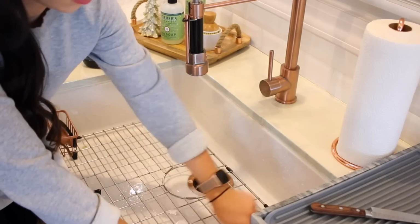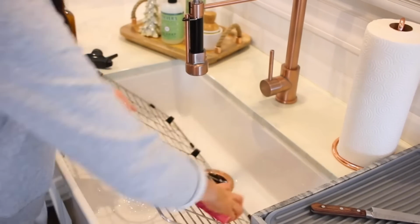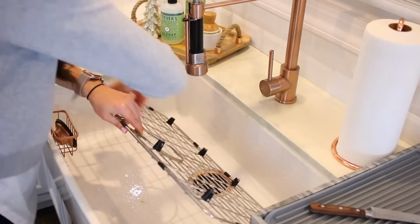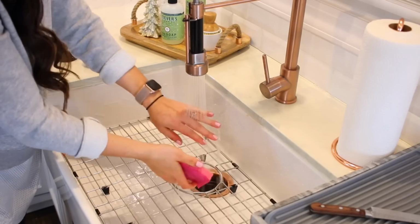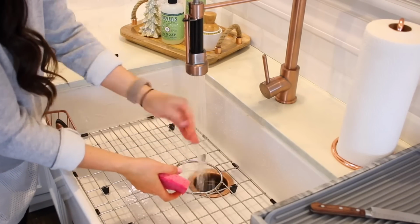One of my favorite things to clean in our house is the sink. I don't know why, but it's just so satisfying. It doesn't take that long, and I love when it's super clean. So if you guys have favorite things to clean in your house, let me know what they are below.